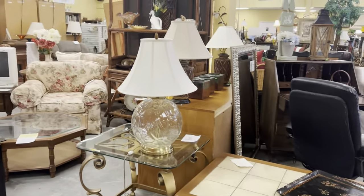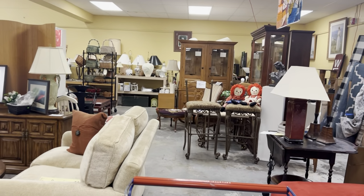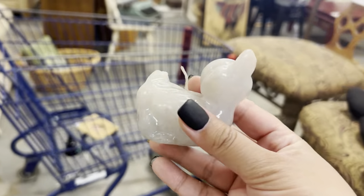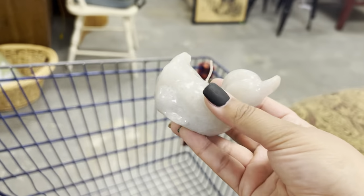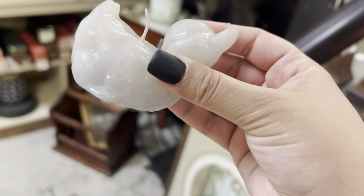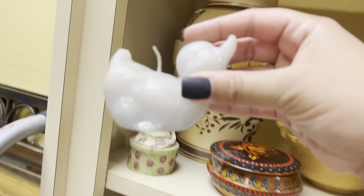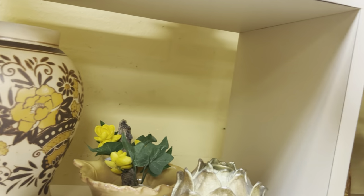Let's go down this way. I think I'm missing a whole shelf unit there, though, if my memory serves me correctly. And I have found a vintage candle. Don't I find them everywhere? You know I'm gonna have to take it. Oh, it might melt, though, you guys. It might melt in the car. And he's pretty banged up, and he's not my favorite. I wish he was yellow. Sorry, fella.